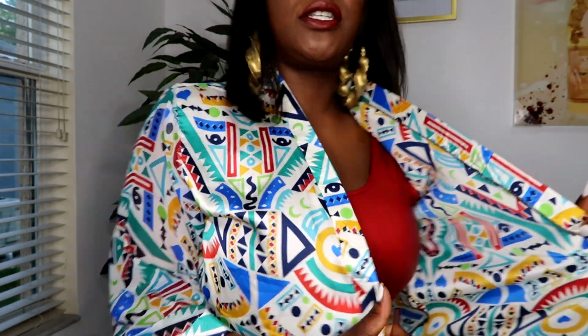I know my camera's gonna do something funny, but you know what? Why not? Okay, if I just stand right here, it won't. Oh, yes, it will. Okay, but very quickly. So this piece is a lot thicker and it is just a silkier material. So she double lined this, whereas the rest of the piece is completely sheer.